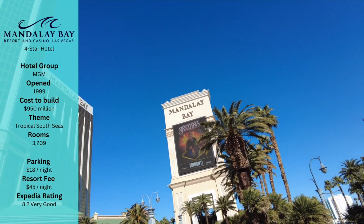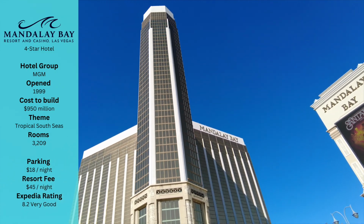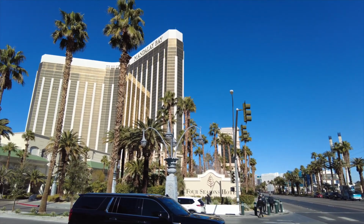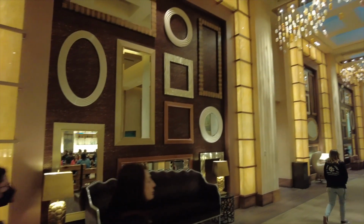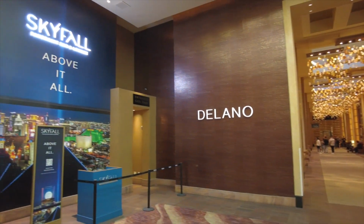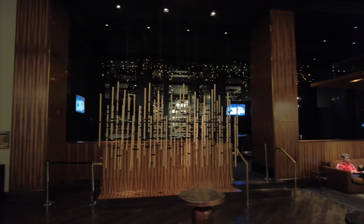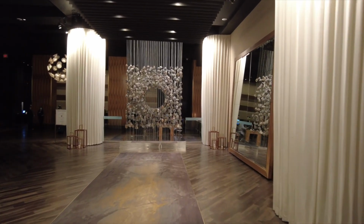Alright, now we continue on the west side of the Strip to visit the first resort of the tour, Mandalay Bay. In addition to Mandalay Bay's primary hotel, the property also includes two others. A Four Seasons hotel, which shares a tower with Mandalay Bay, and the Delano, which is housed in a second tower. That tower is also home to Skyfall, a lounge located on the rooftop where you can hang out and enjoy some nice views. Both hotels have a 5-star rating, and rates for these will typically be higher compared to the 4-star Mandalay Bay Hotel.